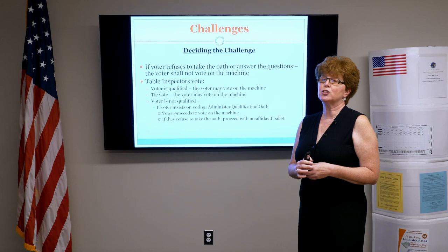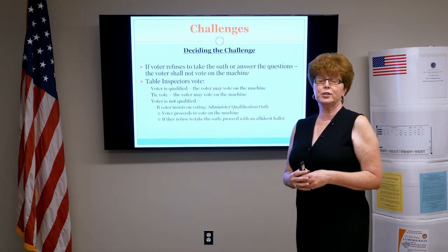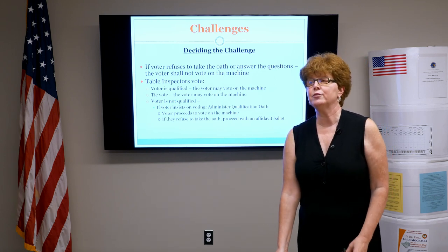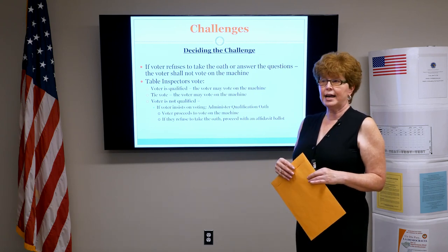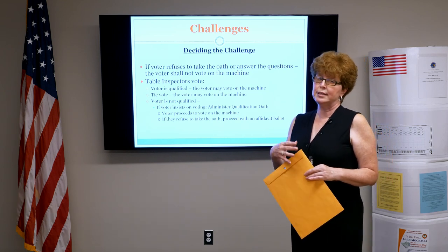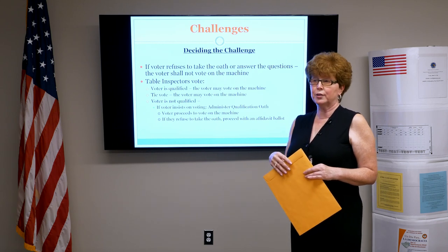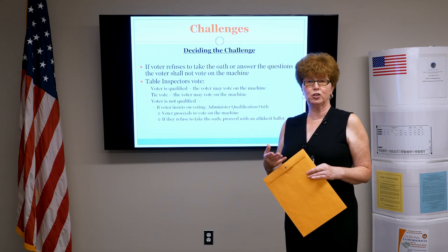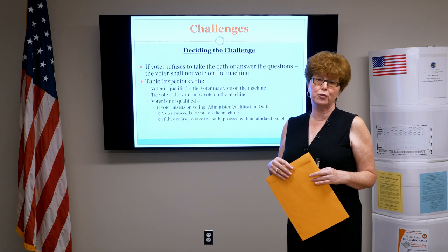The table inspectors will vote. If they vote that the voter is qualified, the voter may vote on the machine. If they have a tie vote, then the voter is given the benefit of the doubt and may also vote on the machine. If the inspectors vote to determine that the voter is not qualified, the voter will be advised of that determination, and told that they are not eligible to vote.